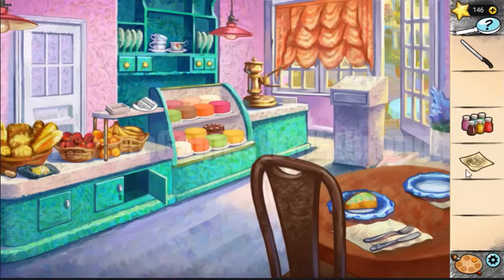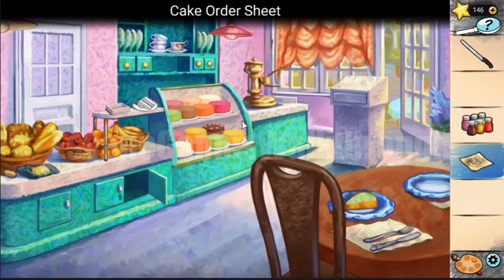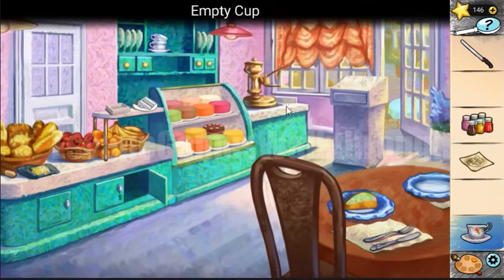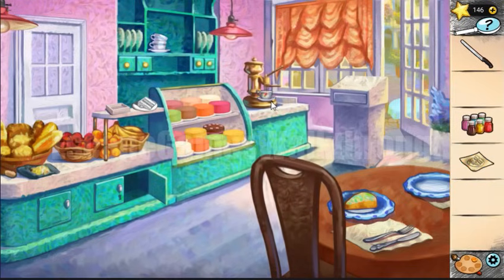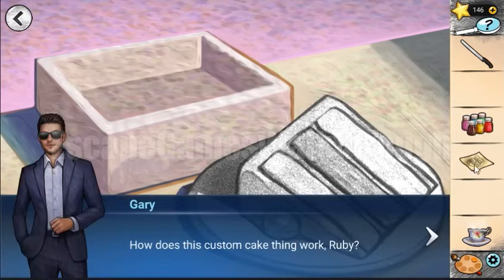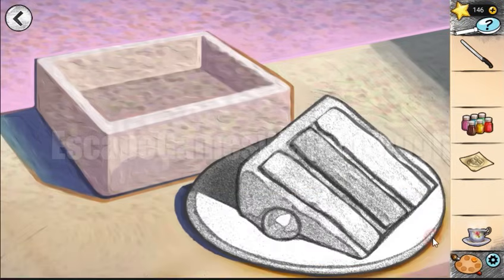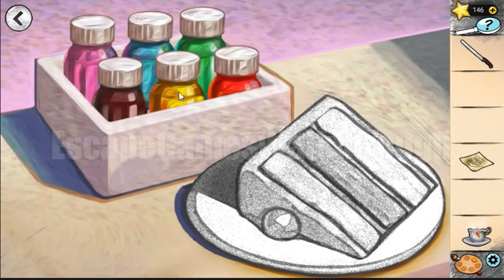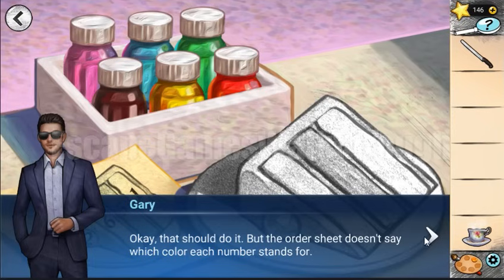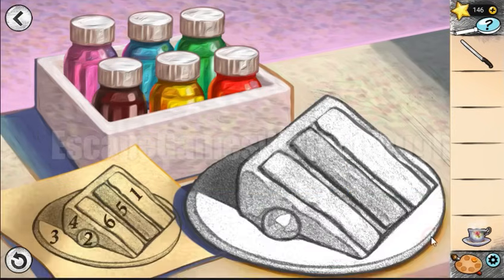And she gave us an order sheet. So first we will make her coffee. Okay, and now we will make her custom colored cake. So we place the colors, the order sheet, and here are different slices showing the numbers, different numbers.